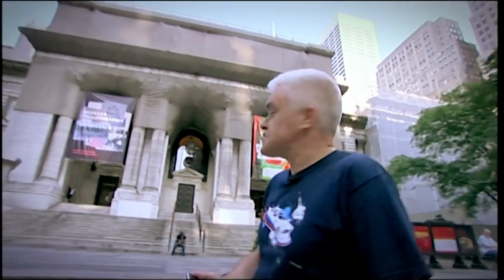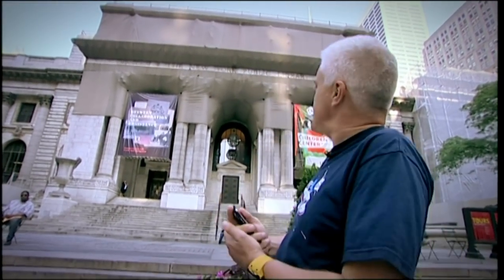There it is, New York Public Library, another splendid old building. It's got 88 miles of bookshelves in there. But there's no time to look at them today. I've got another two phones to test.